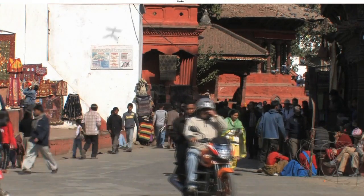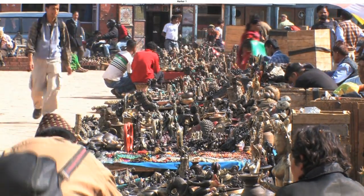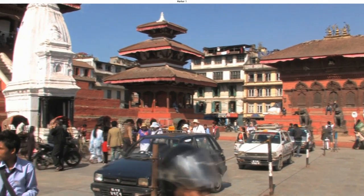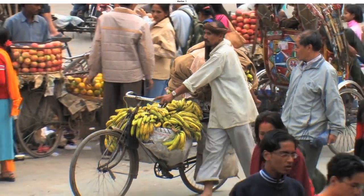This particular area, best known as Kathmandu Durbar Square, lies in the heart of the city. Most of the temples here, both Hindu and Buddhist, are built in the pagoda style, embellished with intricately carved exteriors.